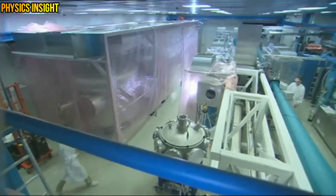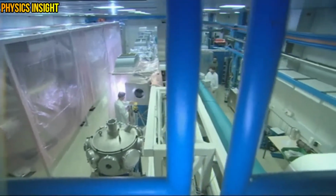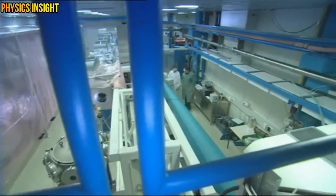You could describe the output as equal to that of a million high-capacity power stations. That's how much power PHELIX produces, but only for a brief period of time. With the help of PHELIX, the scientists in Darmstadt are striving to understand how matter behaves at extremely high temperatures and pressure levels.